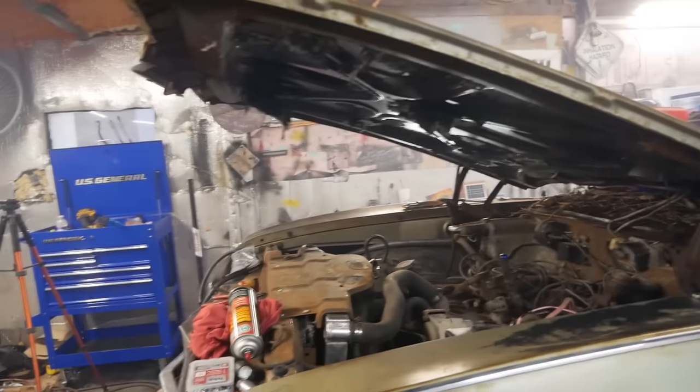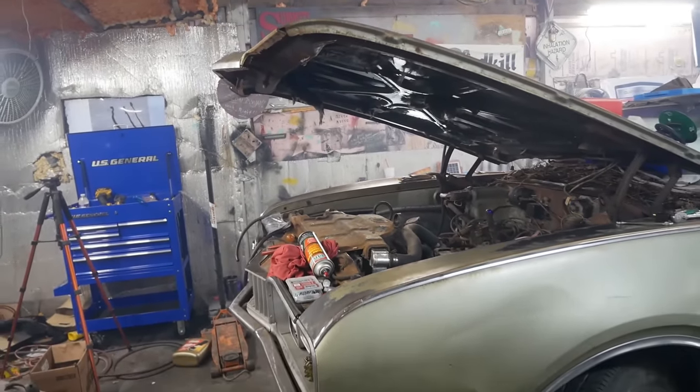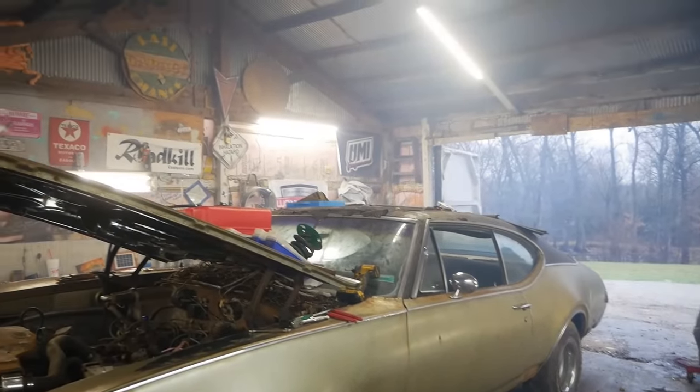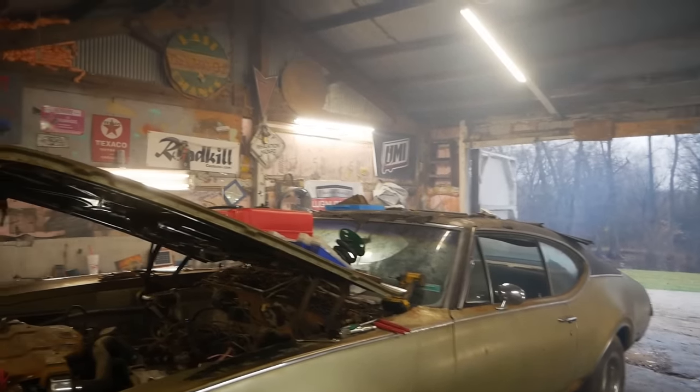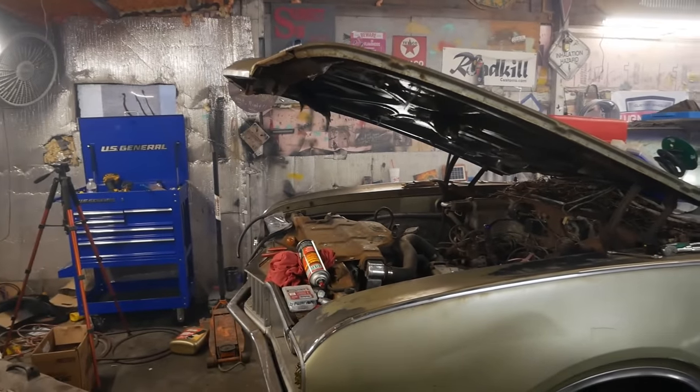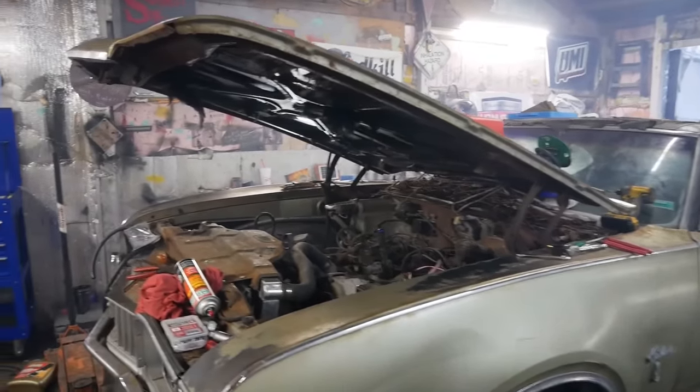Let this baby run a little bit. See if we can't get the cobs blown out of her. This is still just crap. I mean, this isn't oil or anything. It's just garbage. I think we can safely let it run for five, I don't know, maybe even 10 minutes.